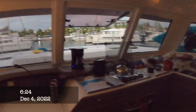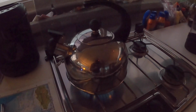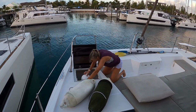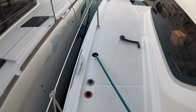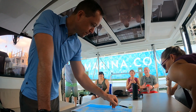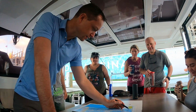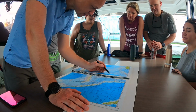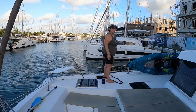This is the morning of day two. I've got some coffee going, coffee pot. So this morning, basically we are going to start off here in the marina, and then we're going to end up down here in Allen Cay. Yep. Getting ready to go.